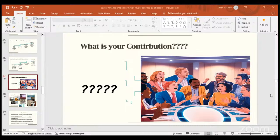Oko Akpan offered implementation strategies to reduce GHG emissions and low carbon. Okay, this is a great recommendation. One of my recommendations was replacing the gas. I recommend you keep working on this.